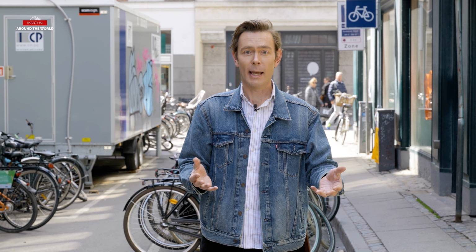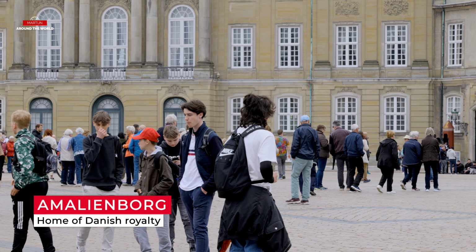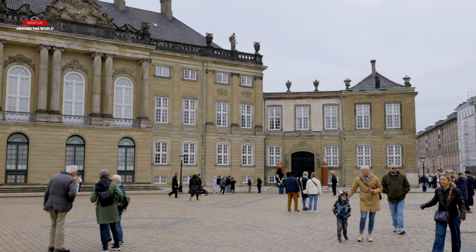Just like Sweden and the Netherlands, Denmark is also a kingdom. And the residence of the royal family is Amalienborg. This palace dates back to 1750 and has been the residence of the royal family since 1794. And you can see the changing of the guards every day around noon.